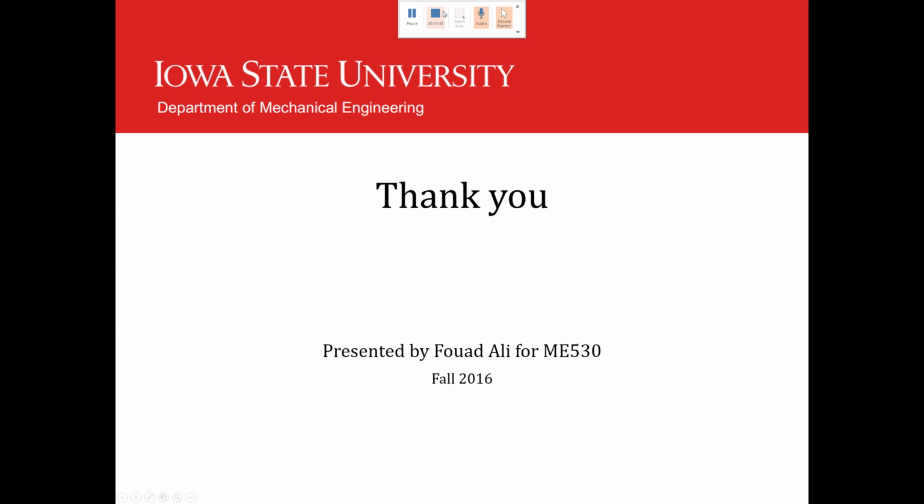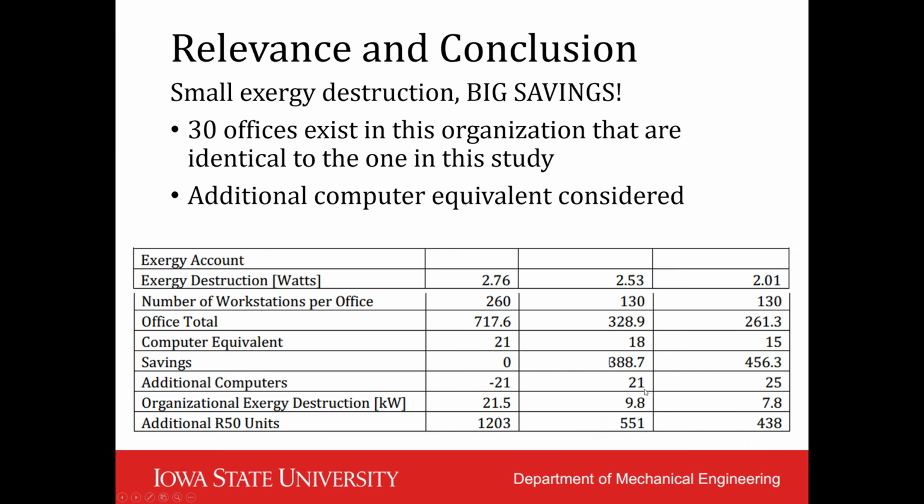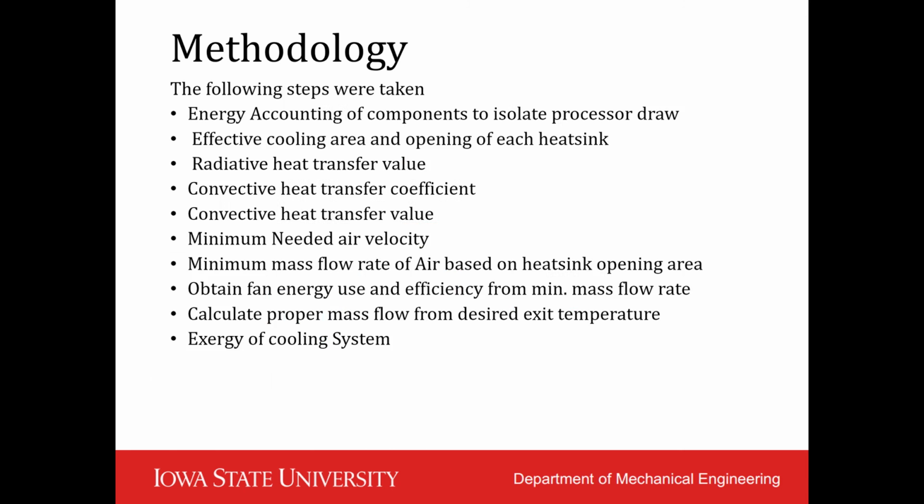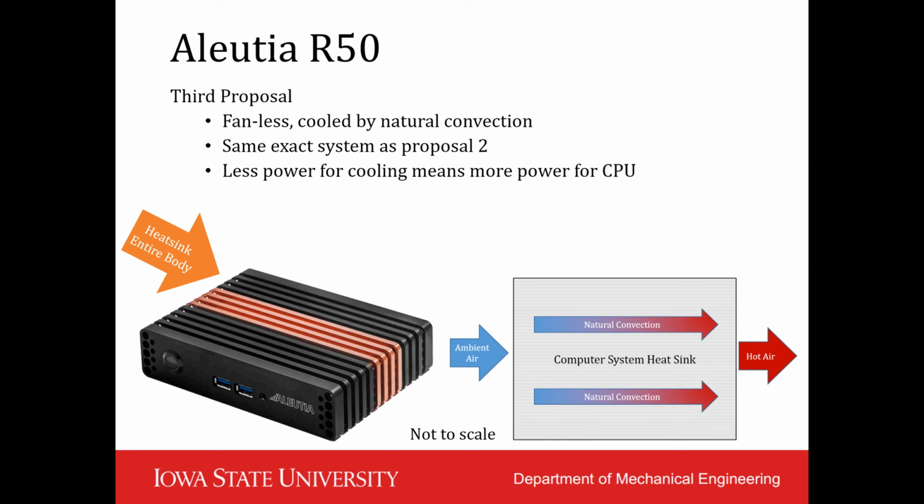So I'm trying to think of any questions that might be asked, because this is a video and I can't be around. I can't be in class today. Let's see. Okay. Hey Fouad, is this system available now? So the company that makes it, yes and no. There's a few vendors you can get this from, but right now not really.